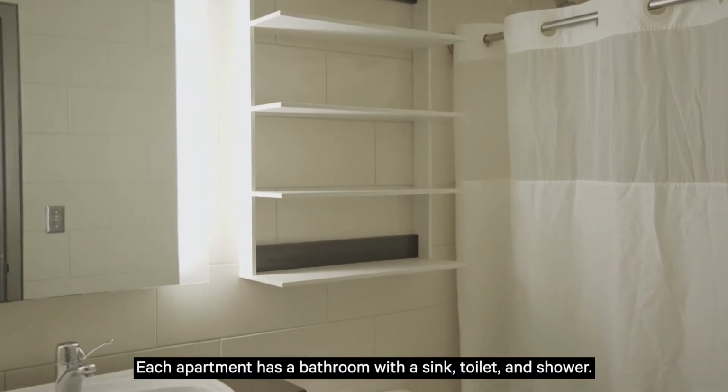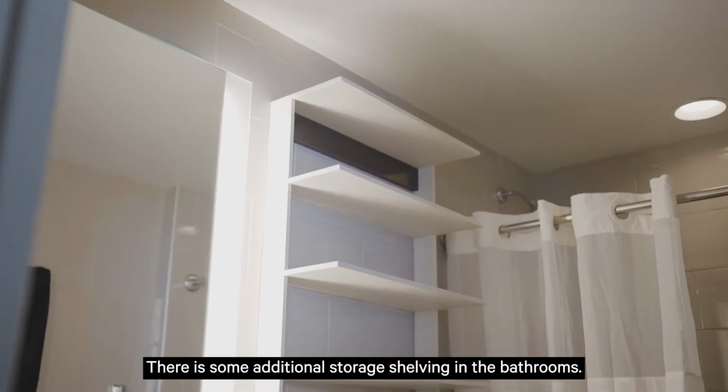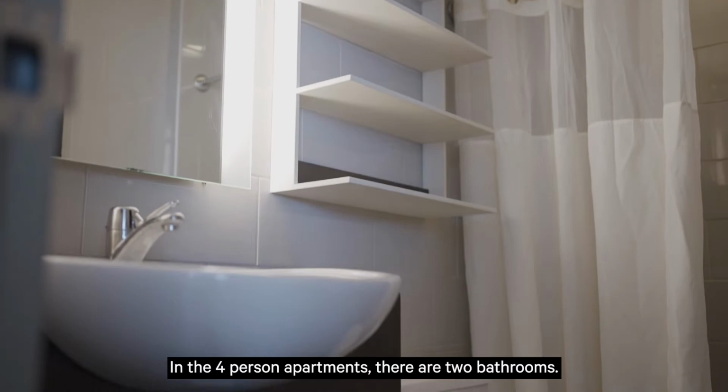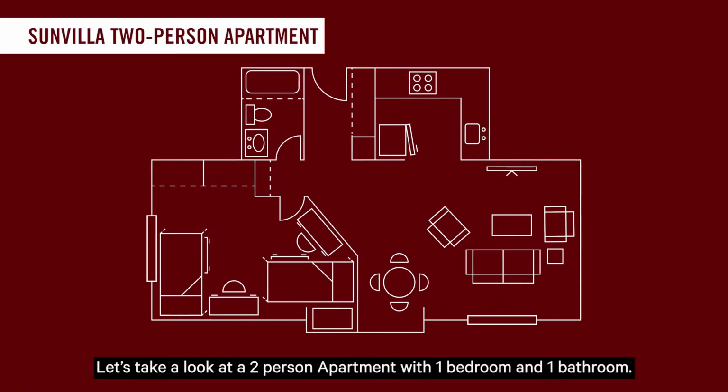Each apartment has a bathroom with a sink, toilet, and shower. There is some additional storage shelving in the bathrooms. In the 4-person apartments, there are 2 bathrooms. Let's take a look at a 2-person apartment with 1 bedroom and 1 bathroom.